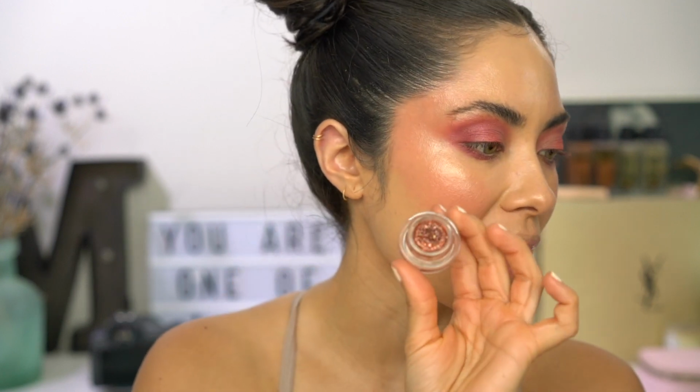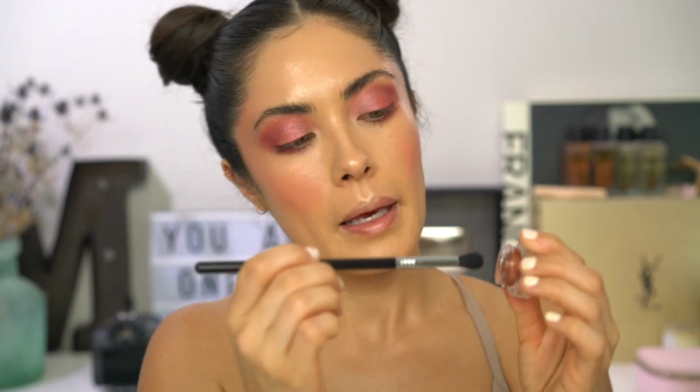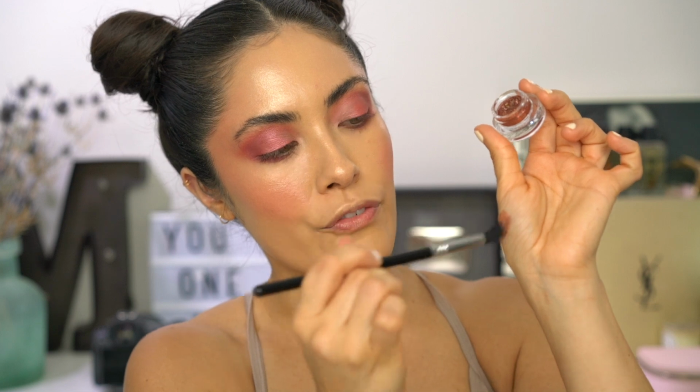And the way I like to apply this is with a synthetic brush. One that is fluffy so that it doesn't just pile it on and then further ruin your eyeshadow. I'm going to dip straight into the glitter jelly, kind of dog fur, work it into my skin before it hits the eye so that it doesn't just go on as a blob like it did on my hand right there. And I'm going to put it on right here.